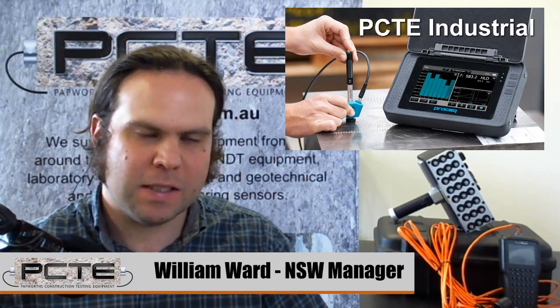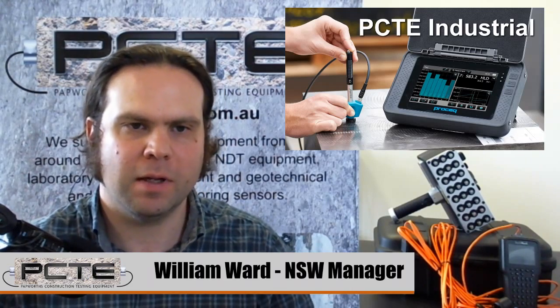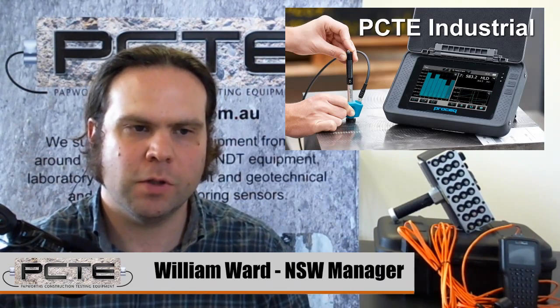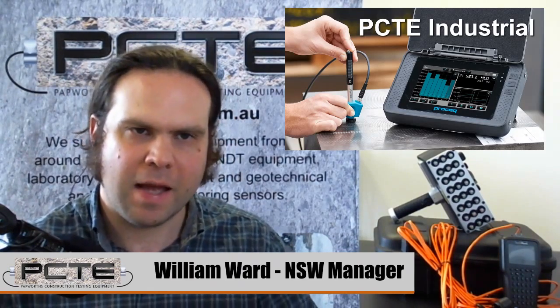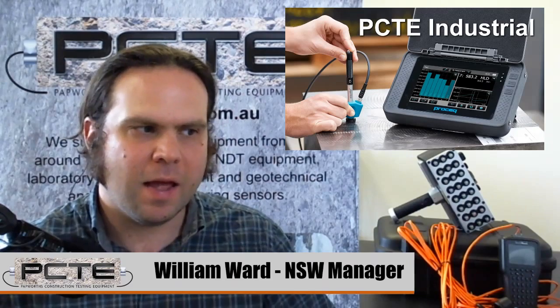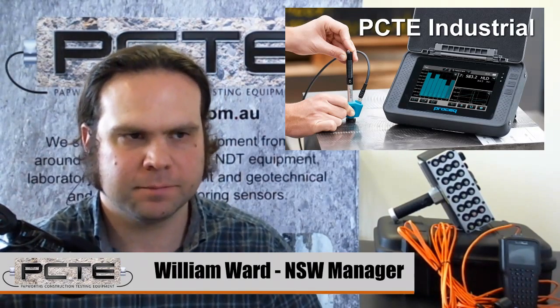As a beginning to the range, we've launched the ProSec Equitip as something we can supply, which is the unit pictured. We also have UT kits and have just come back from an international conference and should have a lot more to announce very soon.